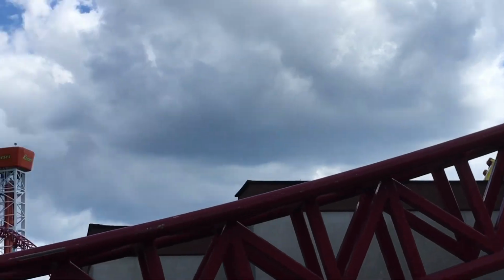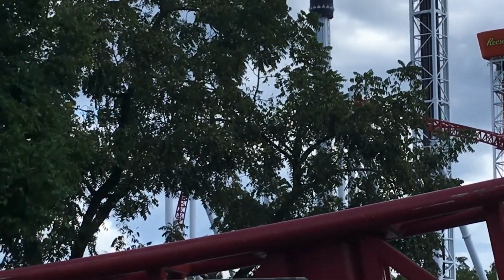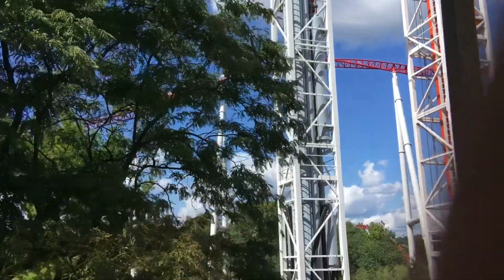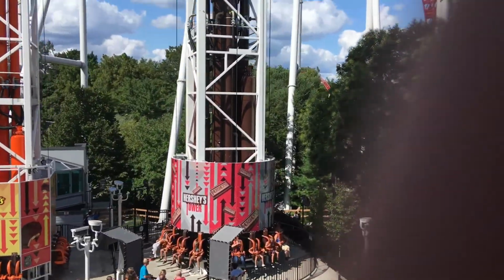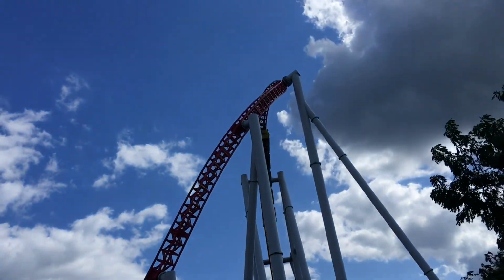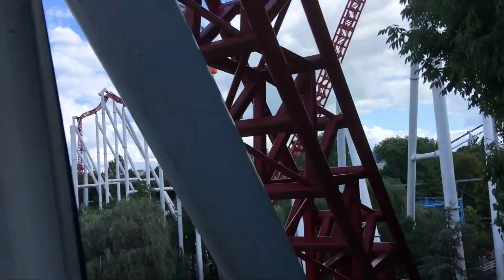And the drop on Stormrunner, I don't know which drop I prefer, Kingda Ka's or this one's, but it's still really good. Kingda Ka and this are literally right next to each other. I have a hard time every year deciding which one is better. Usually I prefer Kingda Ka over it, but it's always hard to decide. This is just an absolutely outstanding coaster. This is actually my favorite coaster at Hershey Park.